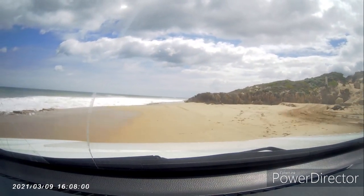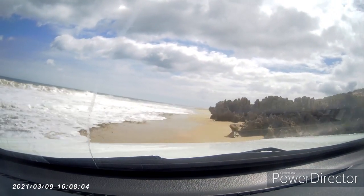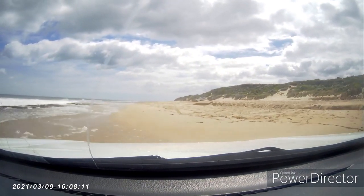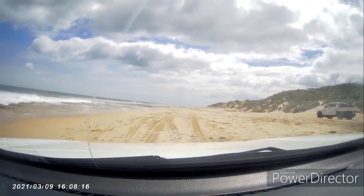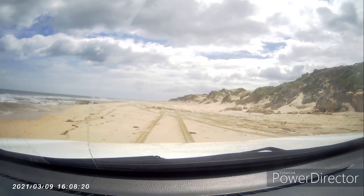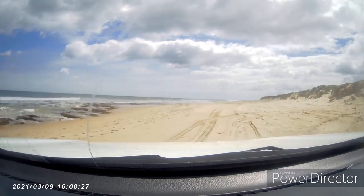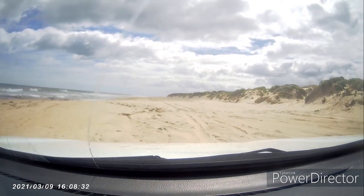But this one is a nice four-wheel driving type beach, where if you just want to have a crack, if you're a little bit new to it but want to test out how you can go. Not to mention there's usually a lot of people hanging around or going to and fro on this beach, so it's popular both for fishing and people come down here and swim as well. So even if you do get stuck, you're generally going to have a lot of people around to give you a hand in most situations.